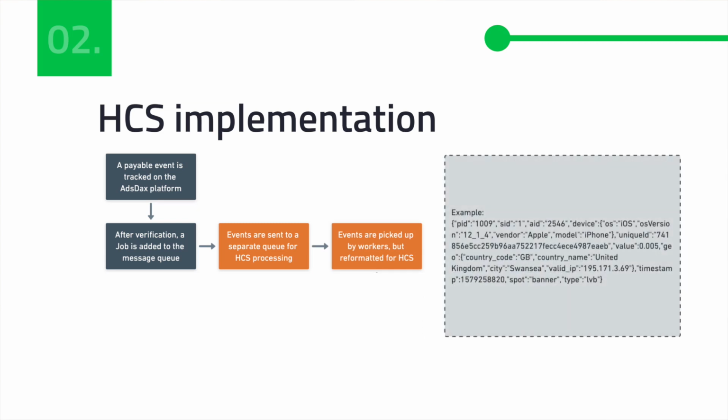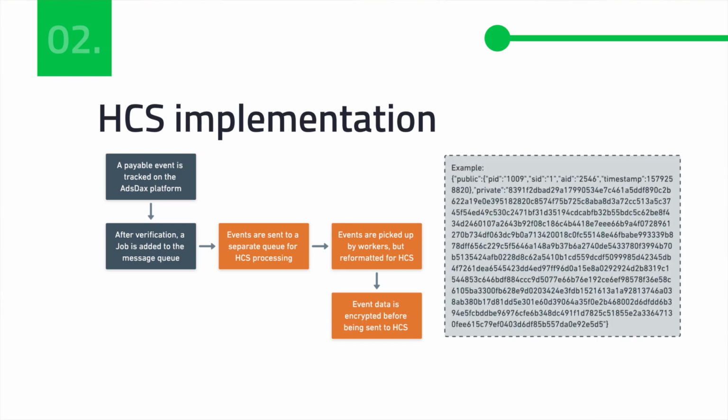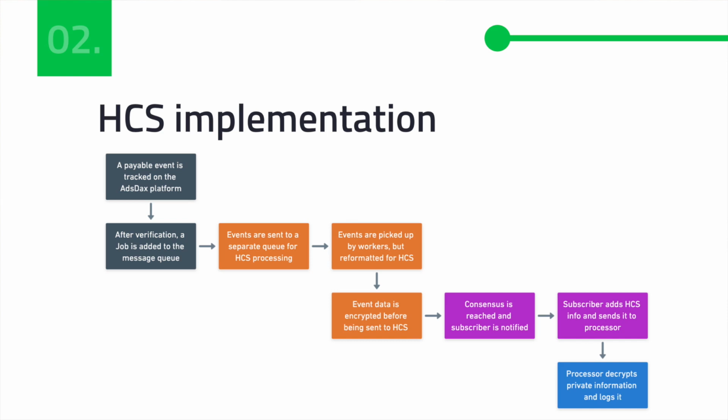One of the main benefits of the Hedera Consensus Service is that it allows us to store a lot more granular information. Unlike the crypto service, using HCS, we can store the full event data as needed. We do this using a hybrid public and private information system. Our messages contain some public information that is transparent and viewable on the ledger, and we also use AES 256 encryption to include private information. The reason this information is encrypted is that it's potentially very sensitive. It may contain information on the user, or sensitive information for the advertiser, such as the price that they've paid for any advertising.